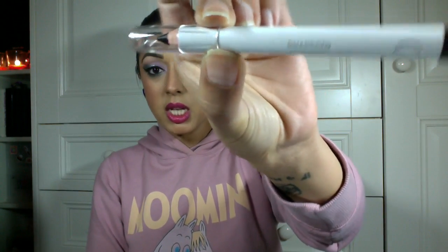And then the next one that I got is called Rhapsody. And this one is like a burgundy plum shade. Amazingly dark, vampy kind of colour. And it looks like that. You can see how glossy they are.